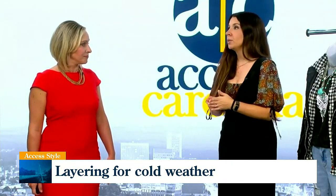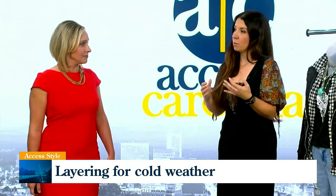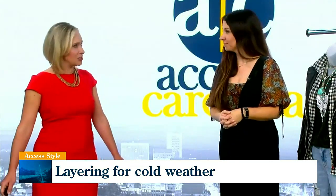But I think really picking one piece that's fluffy, whether it's a puffer vest, I wouldn't necessarily do a puffer vest with a huge robe coat. That's a lot of volume. So finding one piece that's large and then streamlining everything else. Okay, that's all workable, makes sense.